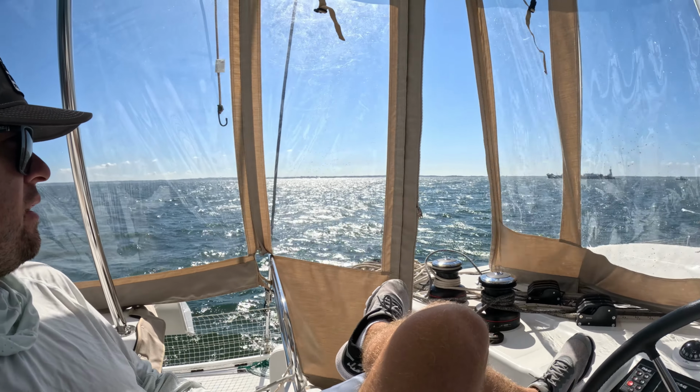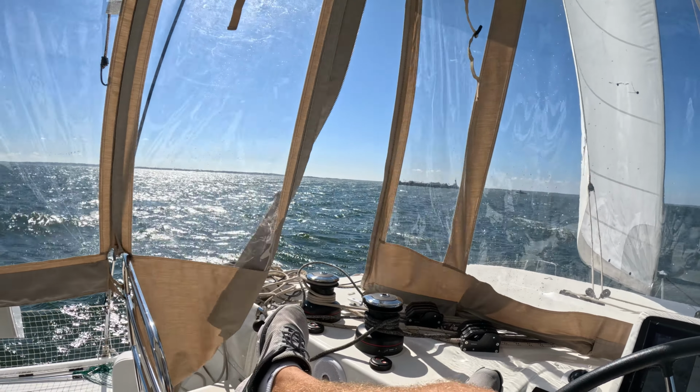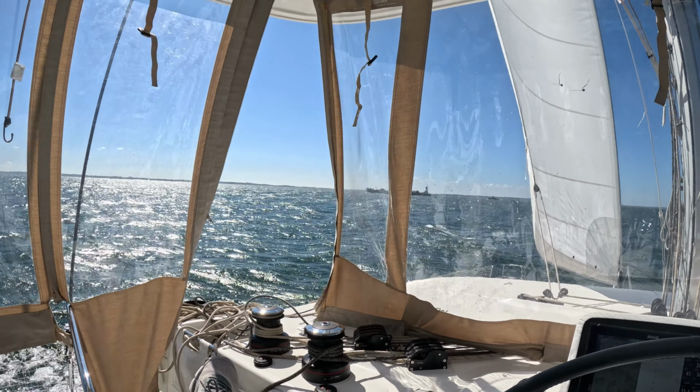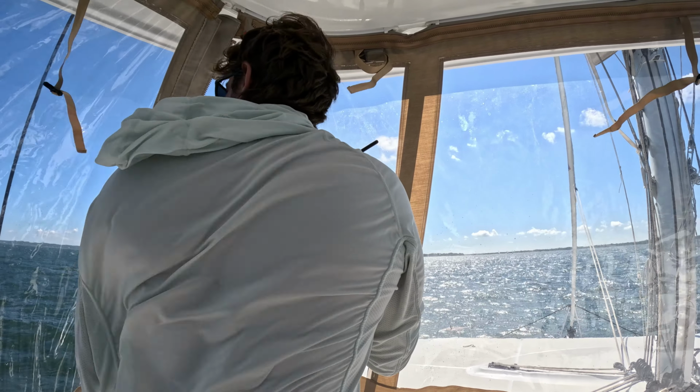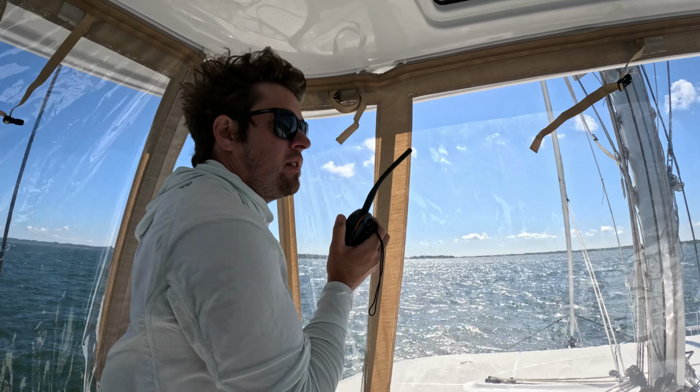Look at this big tanker. A fuel barge. Security, security. Catamaran Mersea, southbound Woods Hole Passage. Any concerned traffic will be on 13 16.